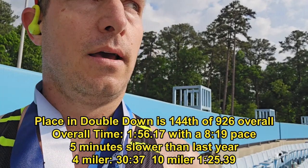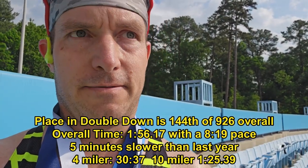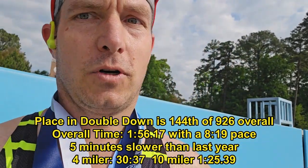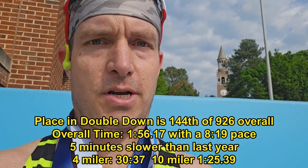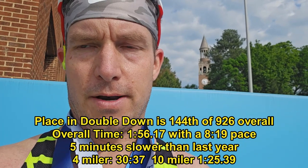10 miler, luckily I was prepared for the last 2 miles of it. It's a pretty good race. It's a lot of fun, a lot of encouragement. UNC is a beautiful campus. Got a beautiful football stadium, as you can see. A lot of rolling hills. The only real bad ones were on the last 2 miles there of 10 miler. Those were a challenge. But UNC Chapel Hill, it's a beautiful area and a beautiful race to run.